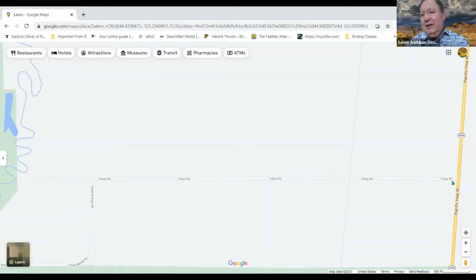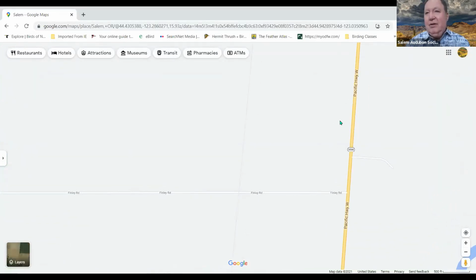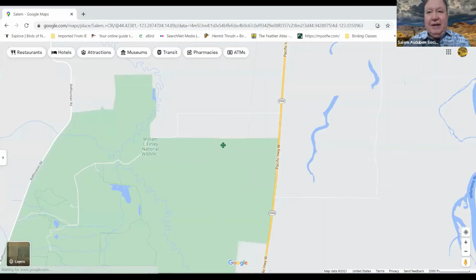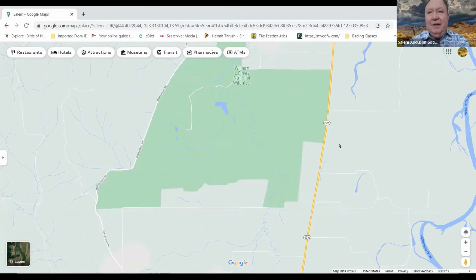Then just come back and you'll be on 99W again. Take a left turn, you'll go back towards Corvallis. So basically, you've just made a nice big tour completely around the refuge.